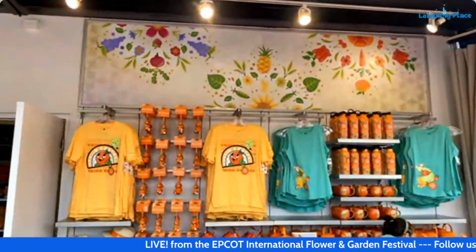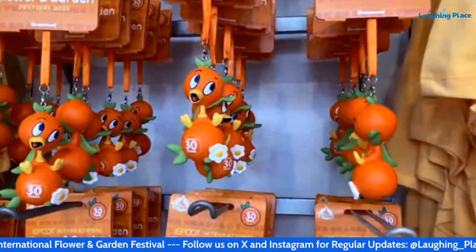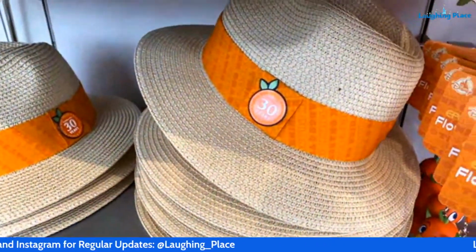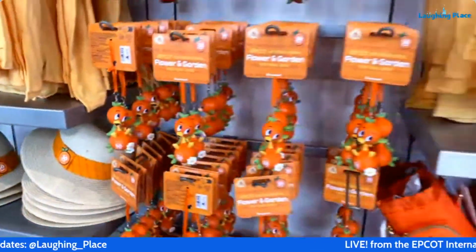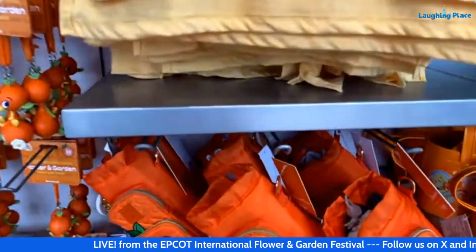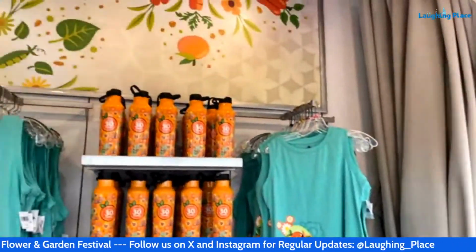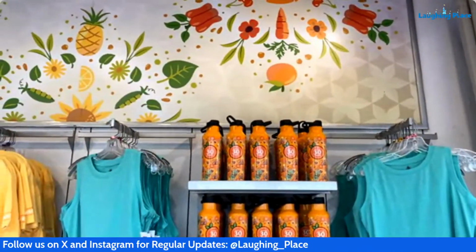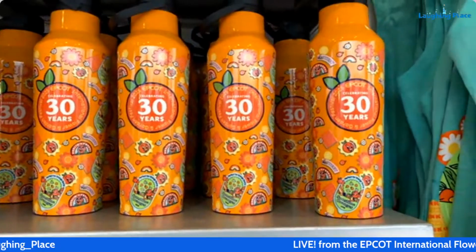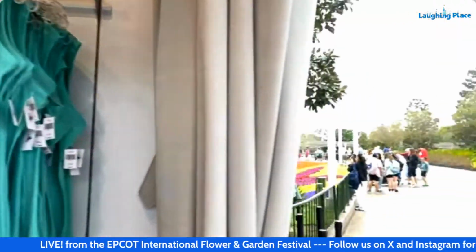But we got some more stuff on this side too. A T-shirt, little ornament. Can't quite think of the type of hat this is. Like a garden hat, I guess. We'll go with that. And then there's the Orange Bird lug bag. I believe this has been out already, but it kind of fits in with everything. And I like this tumbler, this Corkcicle tumbler. Yeah, I enjoy myself a Corkcicle, so this one might be coming home with me. One of the few things you and Tony have in common.